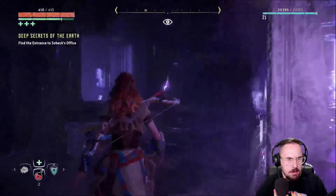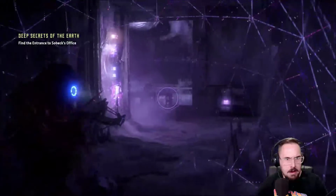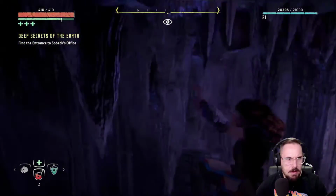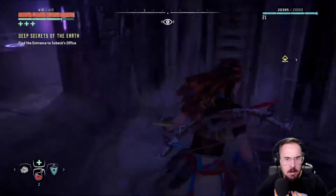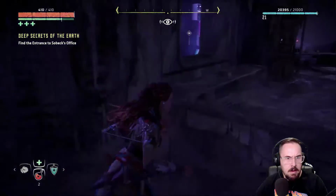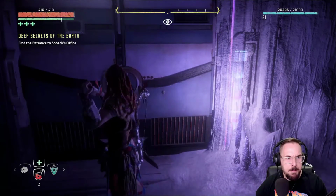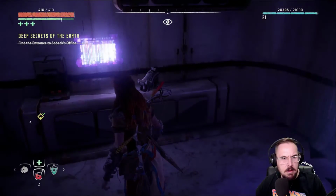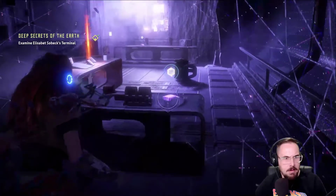Where are you telling me to go? I'm confused of where I'm supposed to be scanning. On the entrance to Sobek's office. It's like in the middle here somewhere. It disappears. Wonder why we couldn't do it with all the other doors around this place. Well, that doesn't look like a hologram, but it's definitely not something I've got to read.